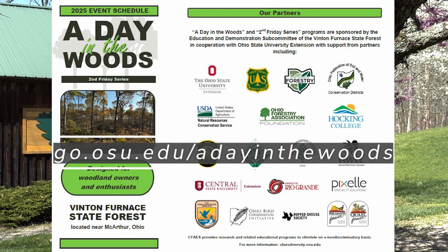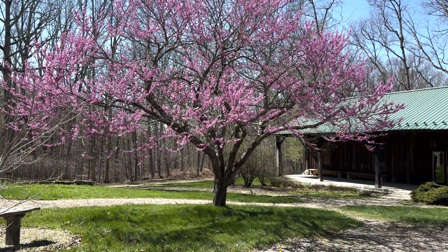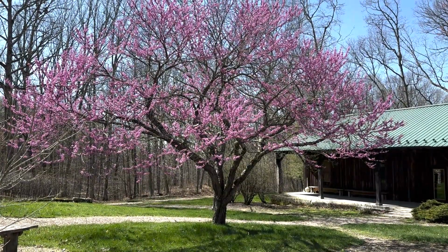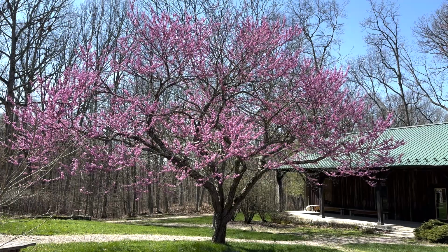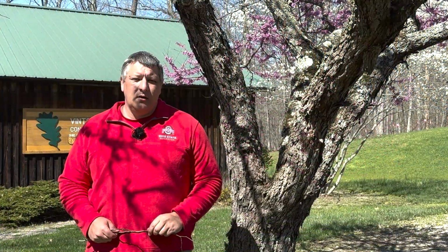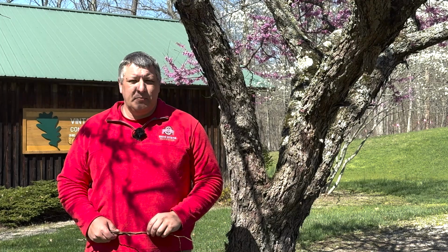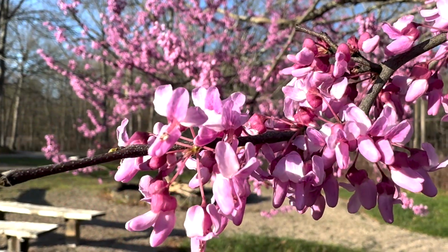Eastern Redbud, one of the reasons why I chose to create this video this time of year, as you can see, it produces these very beautiful purple flowers, and it's early April here in southeastern Ohio right now. And this is among the first of our native trees or native shrubs to be able to produce flowers in the springtime. And these flowers are quite showy.